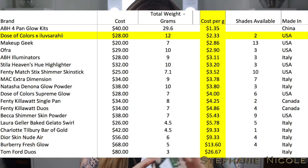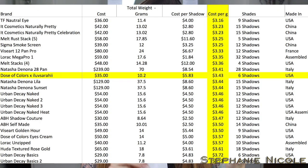Now I'm going to show you guys a cost breakdown just for the highlighters and for the eyeshadow palette. I don't have my liquid lipsticks categorized like that. There's so many, maybe one day I will, but I just don't have those right now. As you can see, this cost per gram comes in at $3.43, which is a pretty good value, especially the way that these perform.